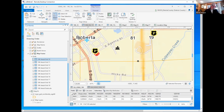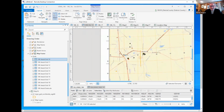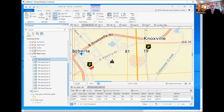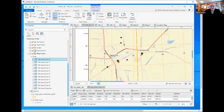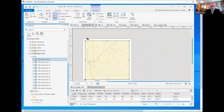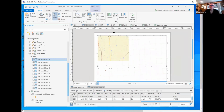Let's wait for that to refresh. Okay. But then it does the correct labeling. You can see that it's labeling in the interior, and so you can see the grid lines labeled there properly. Then around the perimeter, they're labeled properly. And you should even see, if I get to one, you can just see it up in here. There it's showing the 100,000 meter squares.